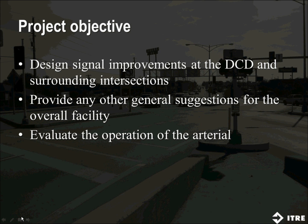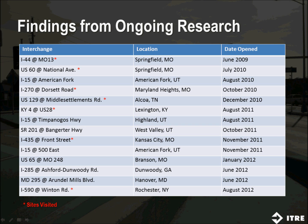As mentioned earlier, the objective set by the committee was to provide an improved DCD design and evaluate the operational improvements at the DCD and surrounding intersections along the corridor. Although the specific DCD interchange to evaluate was not provided by TRB or the Traffic Signal Systems Committee, our team chose the first DCD interchange constructed in the U.S., Missouri 13, as a specific case study. The project team was particularly interested in improving on the field observations at the first 7 sites studied under the ongoing FHWA research effort. At the time of this presentation, 14 DCDs were open or nearly open to traffic. The 7 sites studied extensively by our research team are shown with red stars.